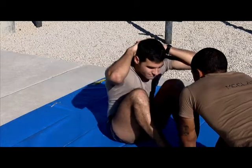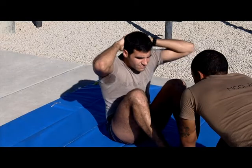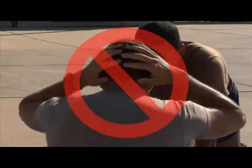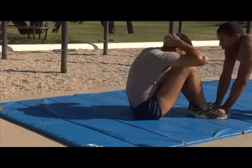On count 1, sit up until the back is vertical to the ground. That is, the base of the neck is above the base of the spine, where the shoulders and hips form a line perpendicular to the ground. On count 2, return to the starting position. If an individual raises his buttocks from the ground or his fingers are not interlocked behind the head during a repetition, the repetition does not count. Repeat as many times as possible in 2 minutes.